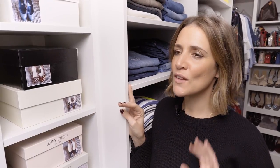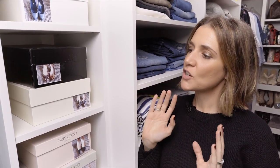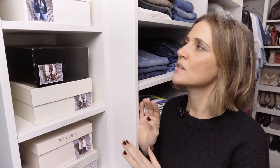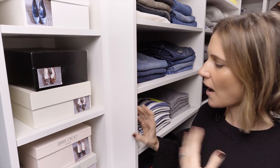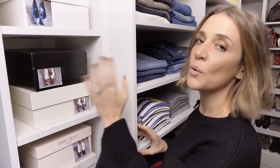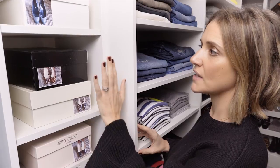So I think with shoes, it really depends on your wardrobe. But the bottom line is that shoes are dirty. So if you can help it, they should be in a separate wardrobe, on a shelf, in a box. So you can kind of pick and mix how you store your shoes. But my pretty ones that I don't wear all the time are on shelves, in boxes.